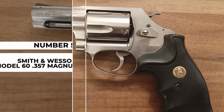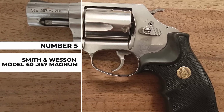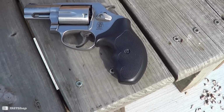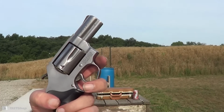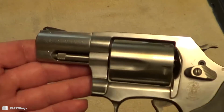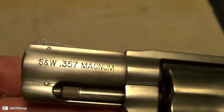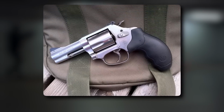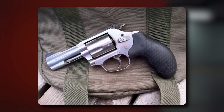Number 5. Smith & Wesson Model 60 357 Magnum. It might be remiss of us to make a list of 357 Magnum revolvers without talking about revolvers manufactured by the creators of such a powerful and popular cartridge. After all, what are the chances that these manufacturers might make the perfect guns for their ammunition?